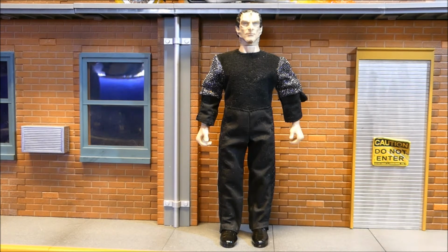This is from 1997. This is the Warp Factor Series Gold Dukat from Deep Space Nine. Now they're saying he's 9 inches tall. I don't think he's 9 inches tall. I think he's more like 7.5. This is a pretty short 9 inches, but he's mixed media. He has a complete cloth outfit and it's done very well.